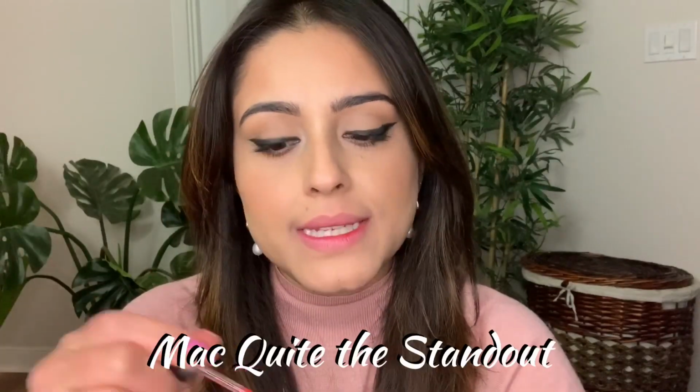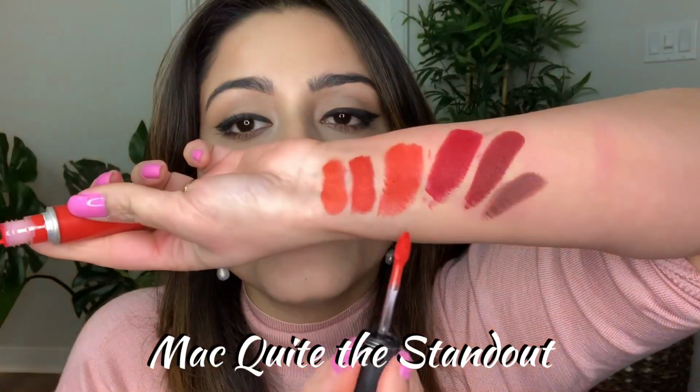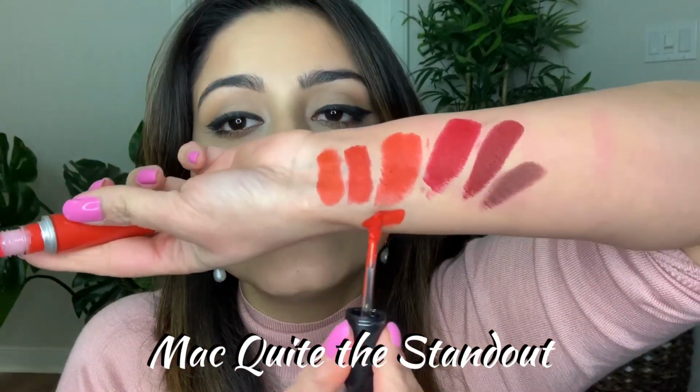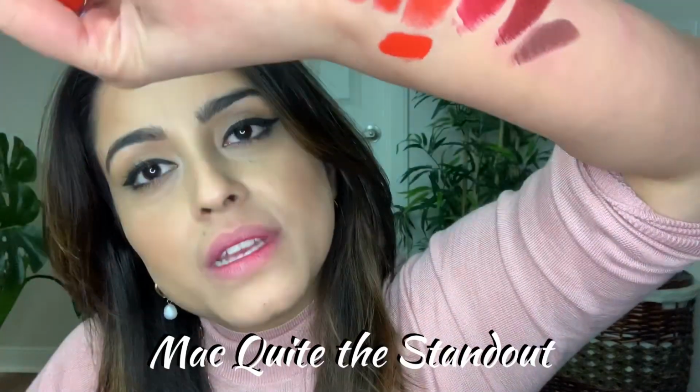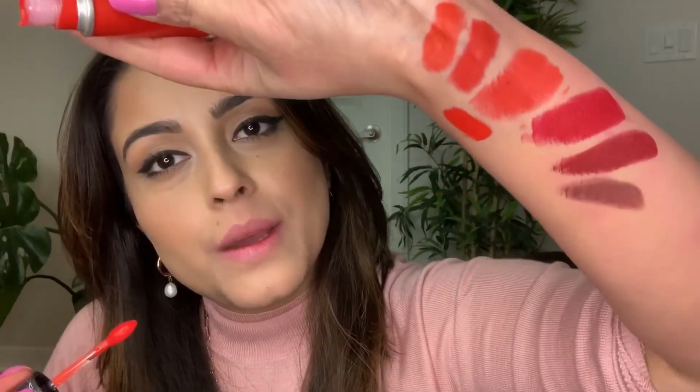And I have this orange MAC liquid lipstick. It's called Quite the Standout. So I'll just compare that as well, and I'll maybe put it right here. So obviously because it's a liquid lipstick, it's much deeper and much more rich in pigment. But yeah, it's definitely a comparable shade though.